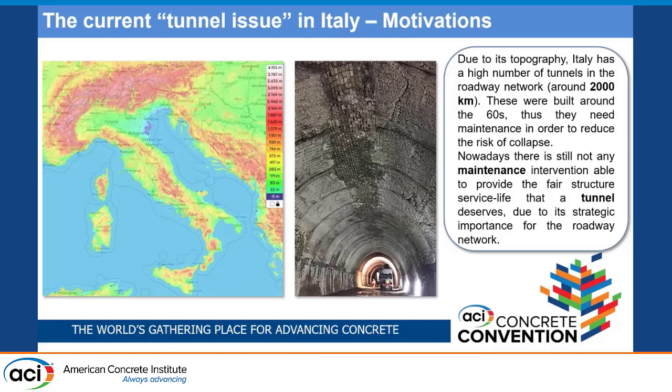Italy is the country with the highest number of existing tunnels, the first in Europe, but the problem is that the largest part of these tunnels were built in the past. So in order to reduce the risk of their collapse, they need strong maintenance intervention.